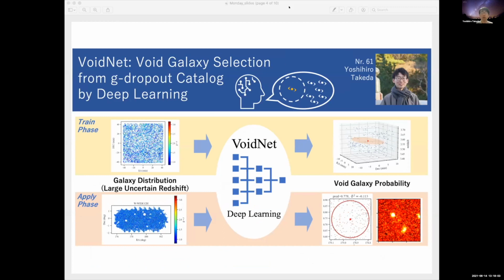It is called VoidNet. VoidNet is trained on the Millennium simulation and outputs the probability of being a void galaxy, even from photometric data. Finally, we found several plausible candidates of void galaxies at z=4 from the HSC data. This deep learning method can surely be applied to the search for everyone's favorite protocluster, and we are now looking into its application. My poster number is D6, so please come to see my poster to know more detail. Thank you.